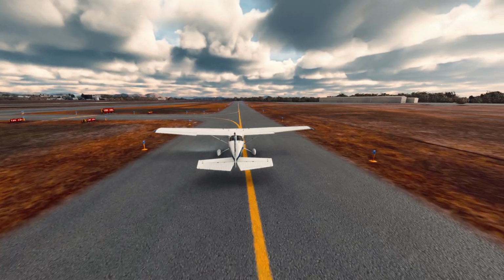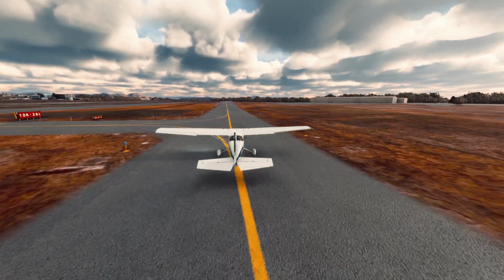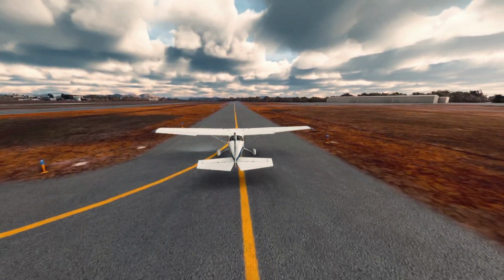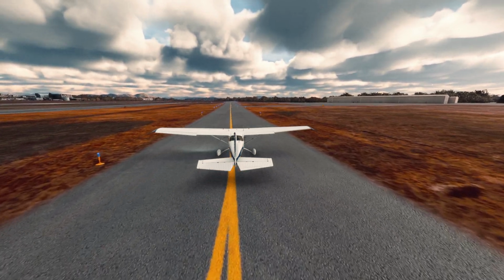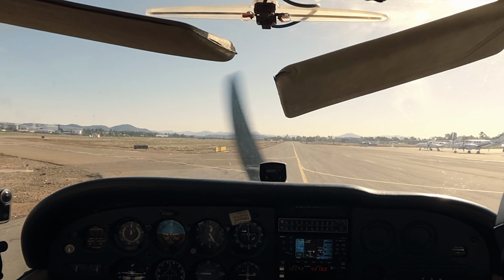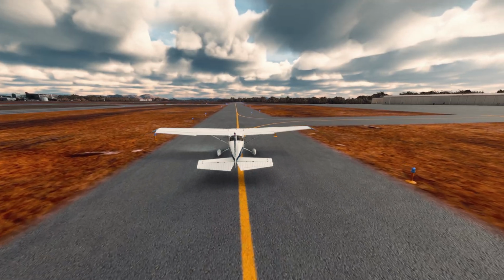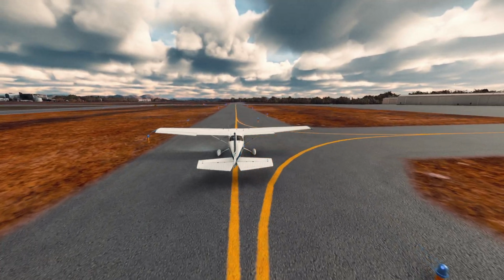We have a crosswind today, so on taxi we're going to want to hold our controls into the wind, and it's a tailwind, so we're going to dive away from the wind. So we have our right aileron up and we have our elevator down, so this is exposing the top faces to the wind.